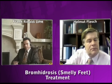One of the more common causes of a bromohidrosis or a smelly foot might be a fungal infection within the skin. This fungal infection could be on the bottom of the foot, the top of the foot, and especially in between the toes, which is an area that sometimes is neglected both in hygiene and in drying the foot.